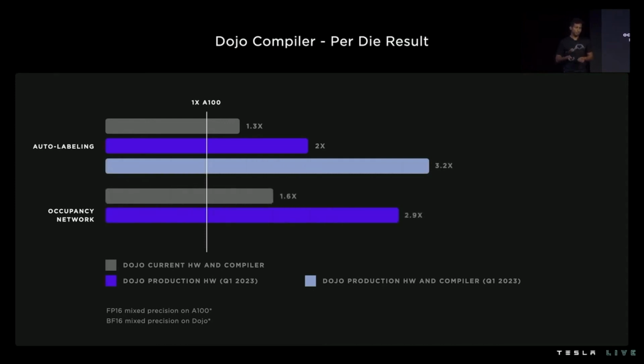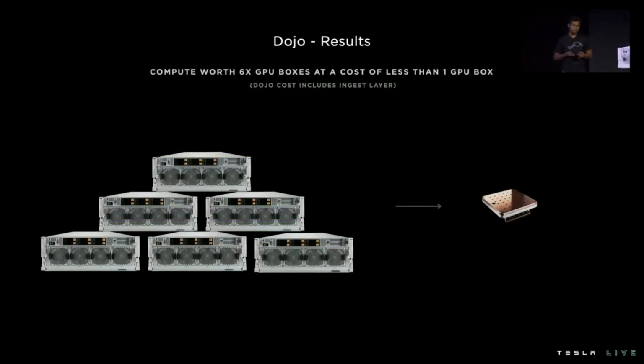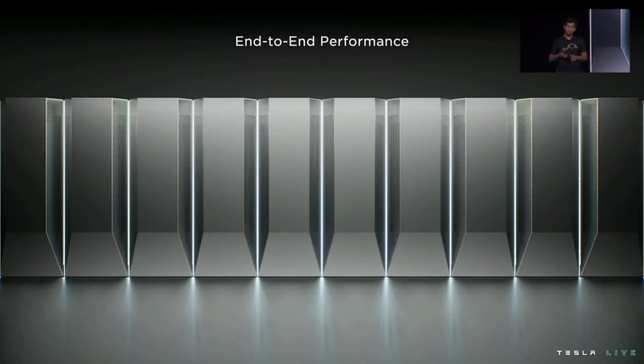Almost 3x with our production hardware, with room for more. And this Dojo tile costs less than one of these GPU boxes. What it really means is that networks that took more than a month to train now take less than a week. So we started with hardware design that breaks through traditional integration boundaries in service of our vision of a single giant accelerator. We've seen how the compiler and ingest layers build on top of that hardware.